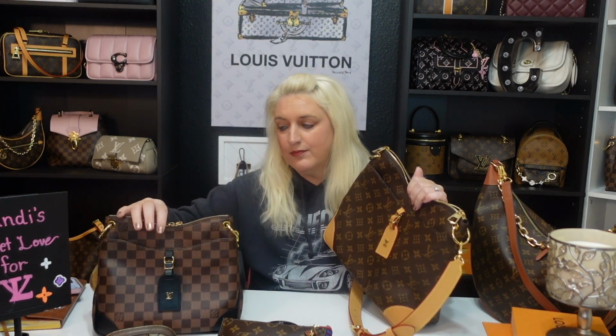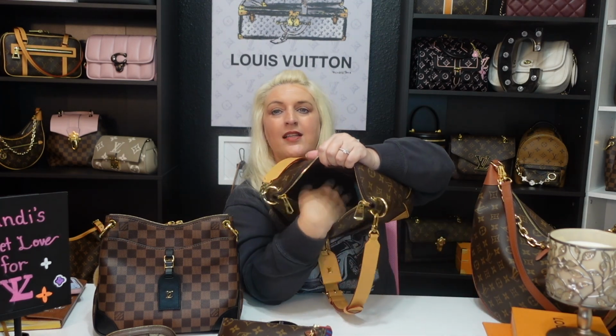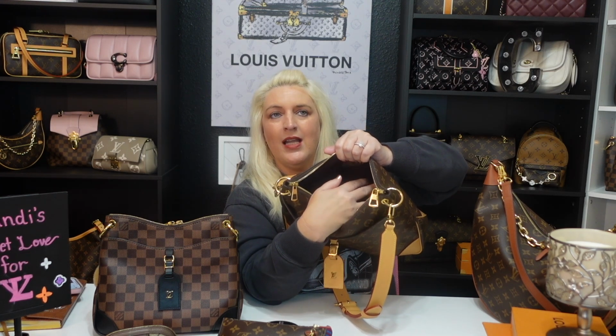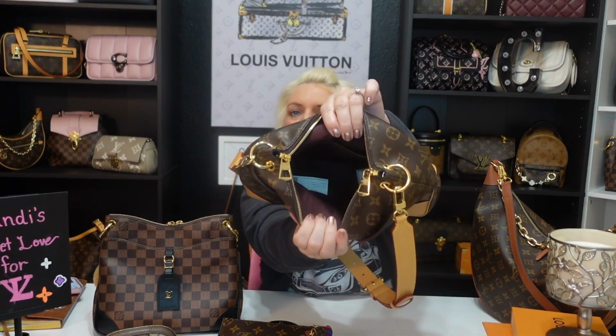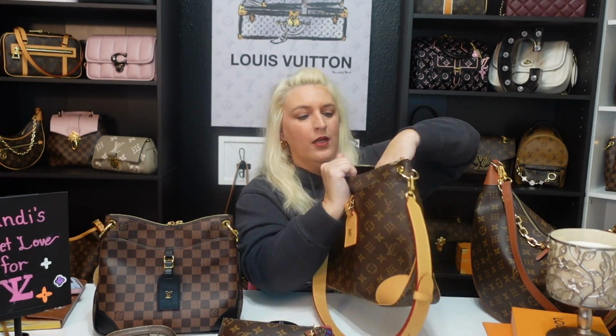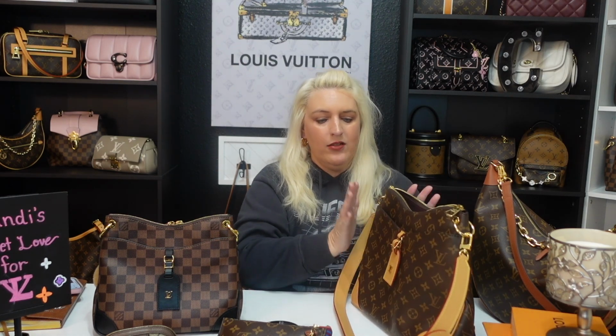Girl. Okay. She's acting bad. Alright. Well, anyways, it's got a pocket inside here. So if you are a person that likes to use the bag pockets, well, there is one available for you in the Odeon MM. If you can see the pocket right here. So, yay for her. So, basically that is the details on the bag. That was the things that I had in my bag.